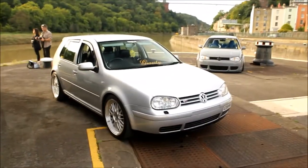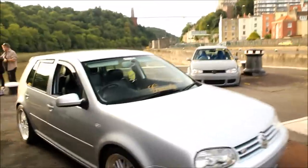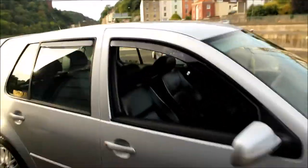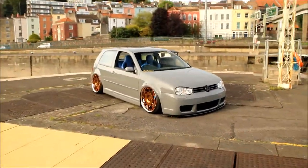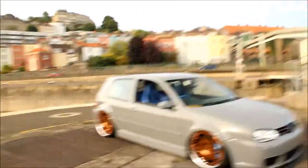Both these cars sound absolutely insane. And this R32 is really loud, much louder.